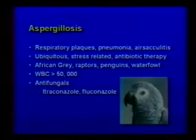Okay, the last in the series here is aspergillosis. Aspergillosis is just a fungus like you see in dogs and other animals, but a lot of parrots are very susceptible to it. It causes respiratory problems and pneumonia and air sacculitis. Usually it's related to birds that are chronically stressed, and because aspergillosis is everywhere, they inhale it, it goes in and starts growing in their lungs or their air sacs.